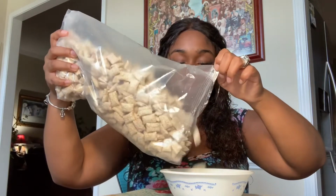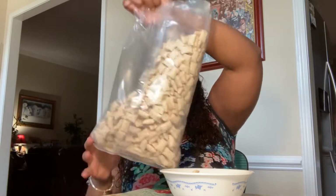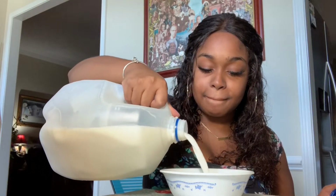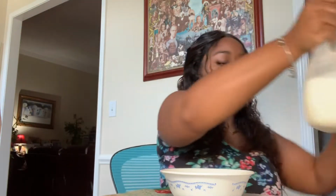Take one out so y'all can see the bit. I can see it. Anyway, oh, it smells so good. Okay, the milk. What does it look like in the milk? I don't want to waste the milk on the table. Okay, first impression: smells good. I'm scared.